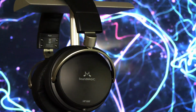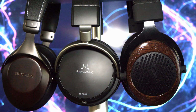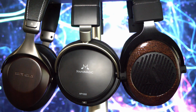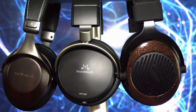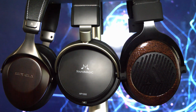Does it make enough of a case for itself? Yes, I think so. The HP1000 has very good build, good accessories, and a sound signature that many might appreciate. You can find more neutral, more bassy, more clear, more warm-sounding headphones. In fact, there are headphones that address these things, from the AKG K371 to the Austrian Audio X15 to the Allo S4X to the Avantone Planar, and many others.